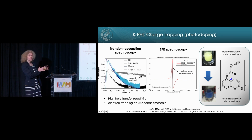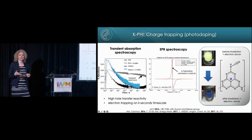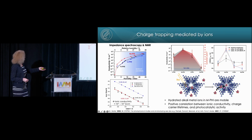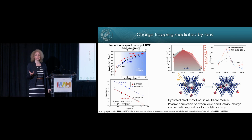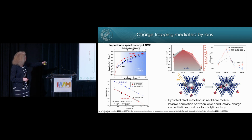Now, this is only half of the story. These are the optoelectronic properties, but remember that this is actually an ionic compound. The carbon nitride backbone is charge compensated by potassium ions in the pores. So what about the potassium ions? In fact, this material and also the other alkali metal derivatives are ionic conductors. We find ionic conductivities in the range of 10 to the minus 5 Siemens per centimeter, increasing with relative humidity.